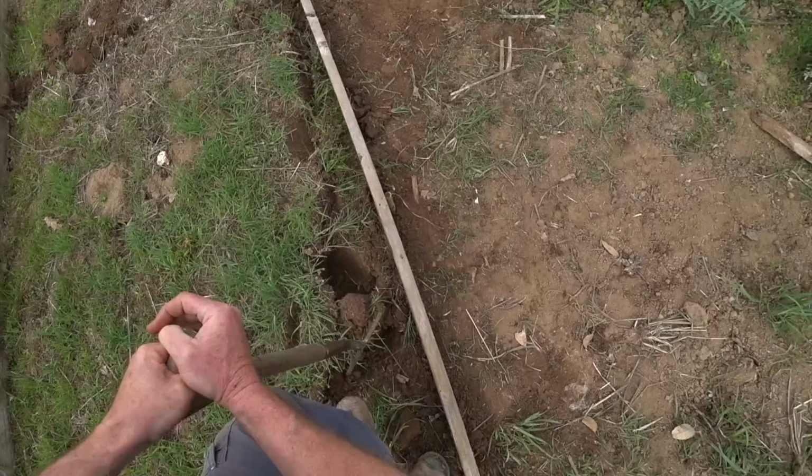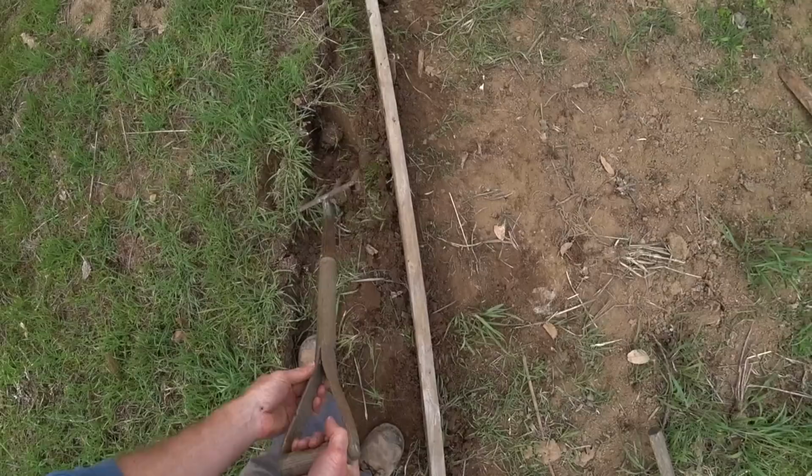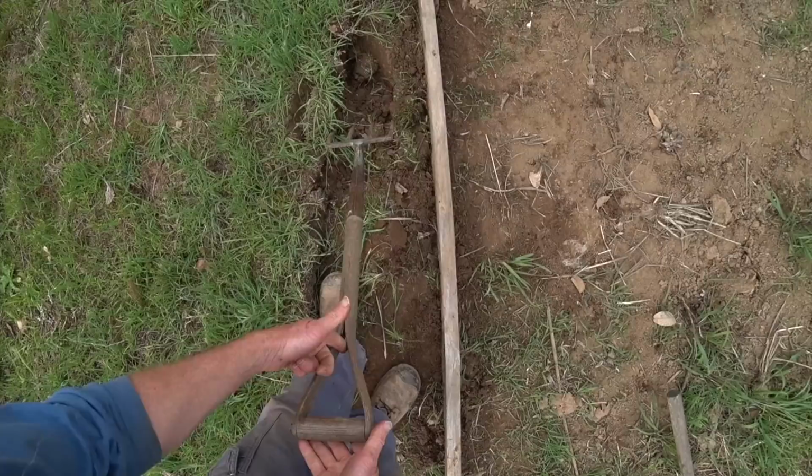I actually made this handle. It was really nice. It's just that I made it out of an old ash handle for another tool, and it just was a little bit too thin to hold up over time. But these actually are not that hard to make. I might do a video sometime.